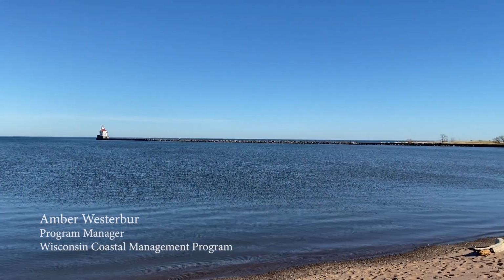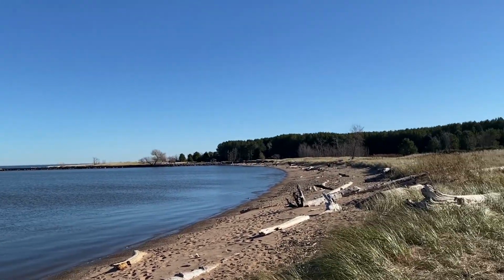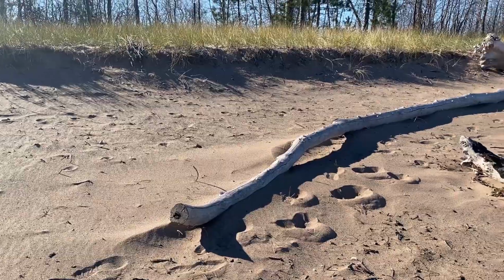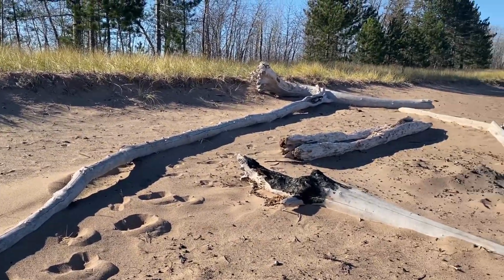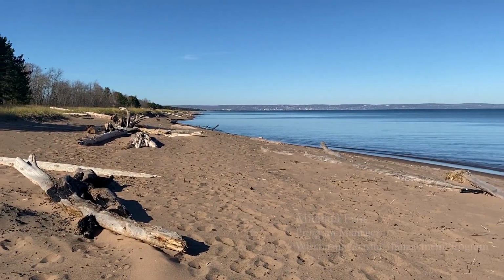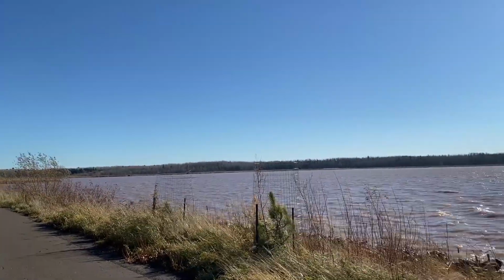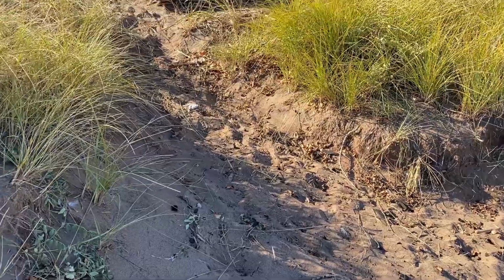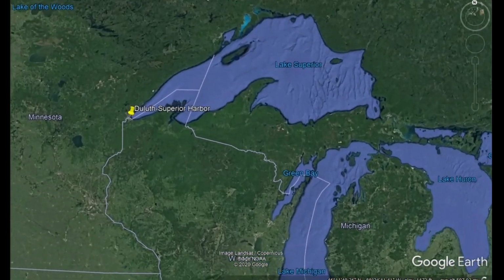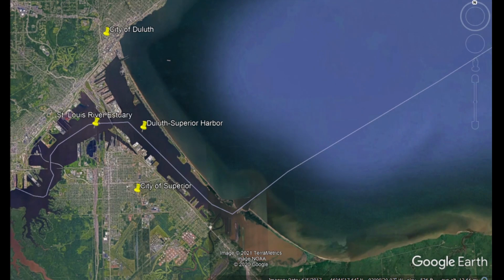Resilient coastal communities are those that integrate natural features and processes into coastal protection and management. Restoration efforts on Wisconsin Point are an example of using innovative, nature-based techniques to make our Lake Superior coasts more resilient. The more that we can look at more sustainable, softer approaches to hazard mitigation and resiliency, the better off we are.